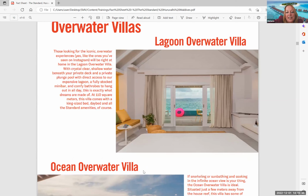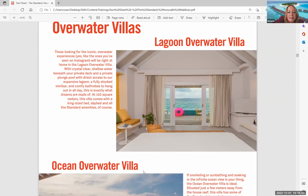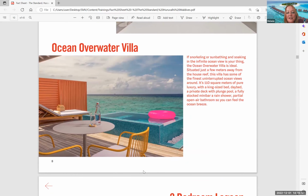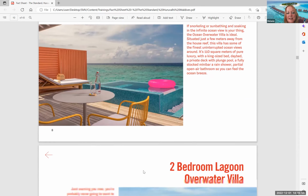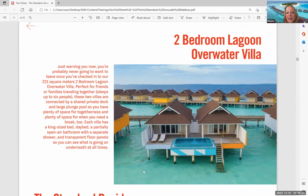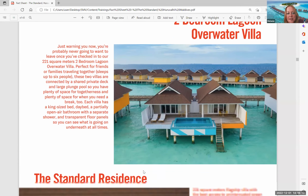So the look and feel is very contemporary and modern, as I mentioned. The size is 110 square meters for overwater villas. And you can see you've got the terrace there. You've got steps into the ocean as well, which is really lovely. And then this is coming into a 2-bedroom villa. On the 2 bedrooms, you've got a larger plunge pool between the 2 villas, and they connect via the sun lounge terrace there.